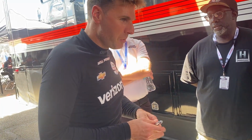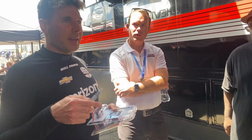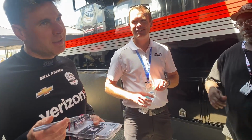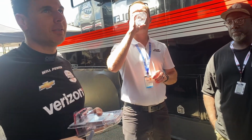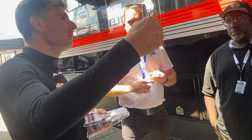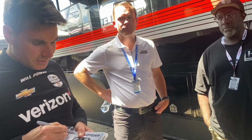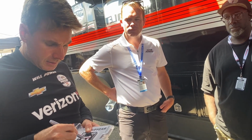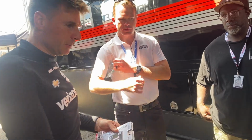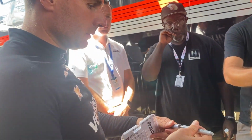Strategy-wise today, you think... Look at Will being cool, he's signing autographs for the kiddos. Today could be two or three stops. We might go for a three-stop race instead of two pit stops. Pit early, get on good tires, catch the back of the field again, then they pit, you go long and you jump in a couple. Because we qualified badly, that could be an option. That pen doesn't work very well. Actually, the black one does work nice.